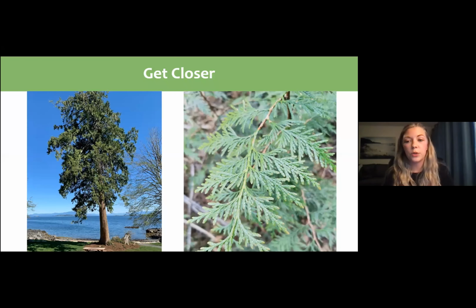So on the right-hand side, you can see this is a very clear close-up shot of a Western red cedar's branch. So even if you're not super familiar, you want to give others who are going to help you identify things through the app the easiest time to help with that.